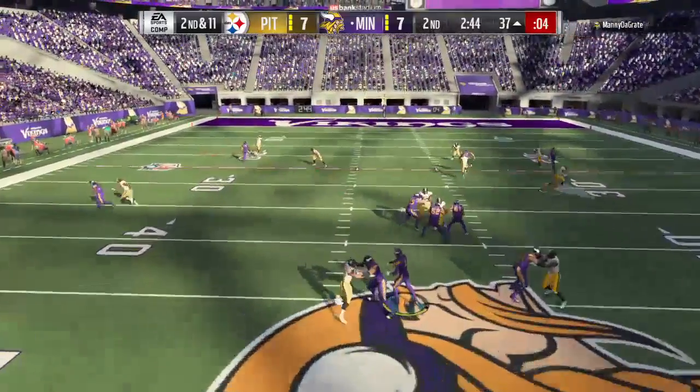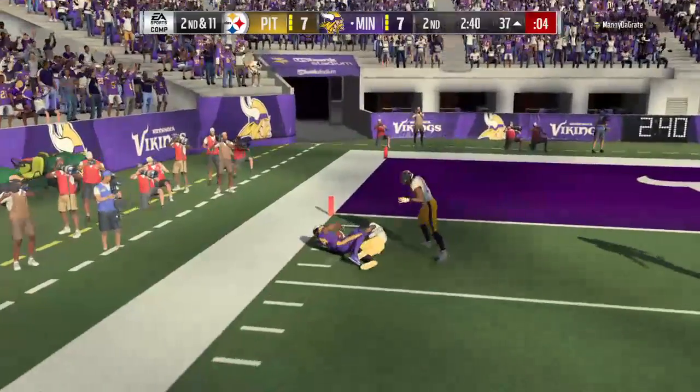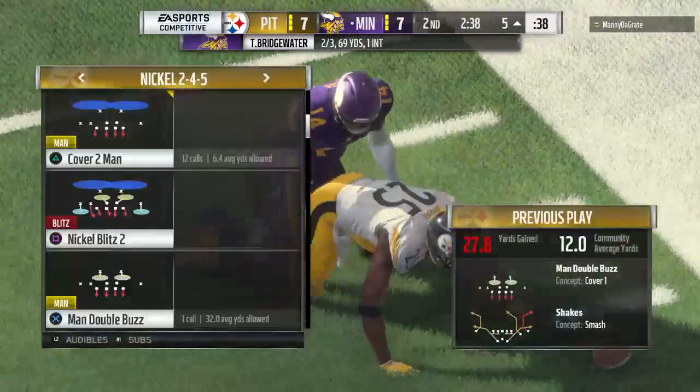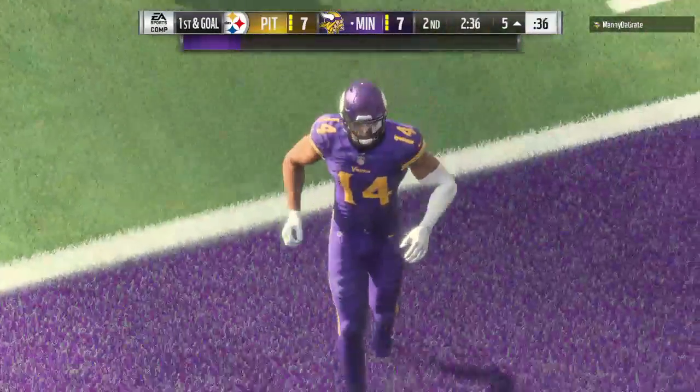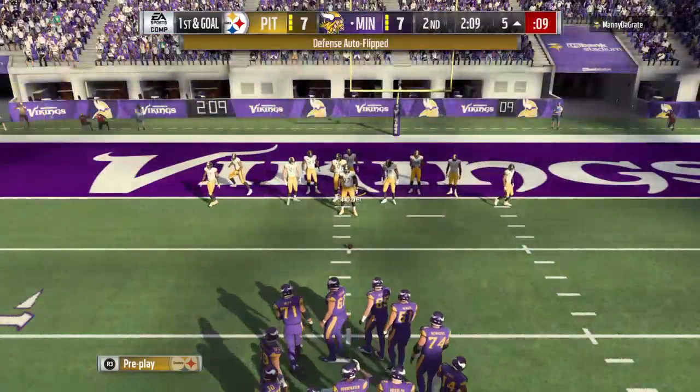Yeah, he can take on blocks because he's built like a block. Bridgewater now on second down. Left side caught by Diggs. And he gets it all the way down inside the 10 to the 5-yard line. A gain of 32 that time.